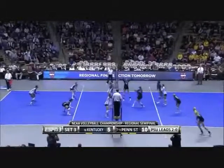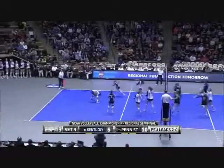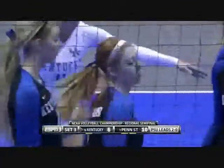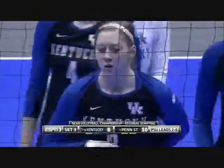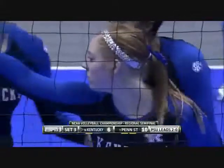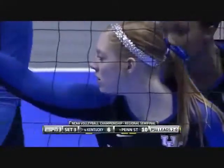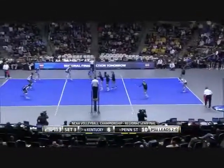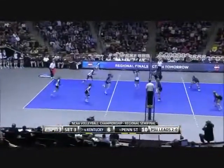Free ball for Kentucky. They set it up for Schwartzwalder, and the freshman from North Royalton, Ohio, just south of Cleveland, gets the kill. Sarah Schwartzwalder, the freshman, she's been a little inconsistent. And they said at times her timing's been off a bit, but that time finds the opening in the back. She's on the all-freshman team for the SEC this year.